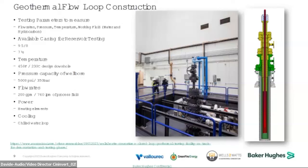We can simulate flow rates, pressure, temperature, working fluids. The available casing for the reservoir testing is 9 5/8 and 7.5 inches, of course. Temperature up to 230 degrees Celsius. The pressure up to 350 bar. The flow rates can go up to 760 liters per minute. And we have all the system and the sensing to monitor the well in real time and obviously do whatever analysis might be required. You can see the well schematics here.